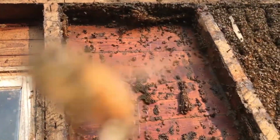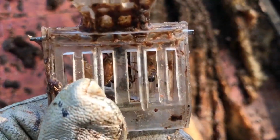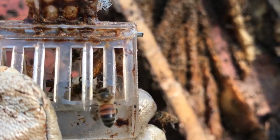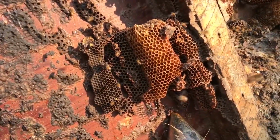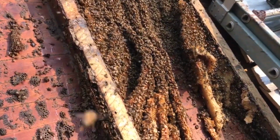So far we got this cavity cleared out. We've still got that one to go. We got the queen. If you can see her inside there. There she is, right in the middle. We got the queen out of this cavity. She was in that little piece of comb that's left, and I smoked her out and grabbed her. So now we still got all these bees to go.